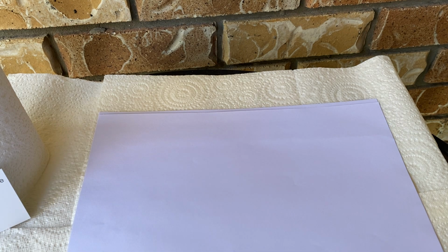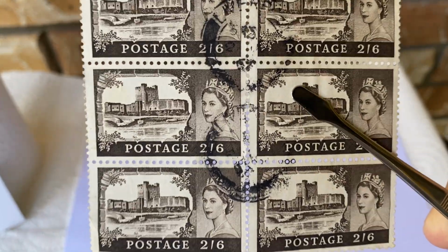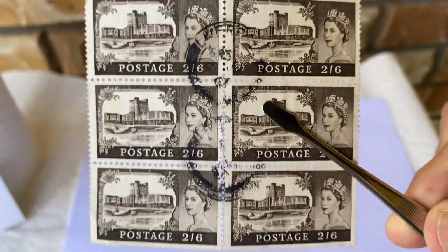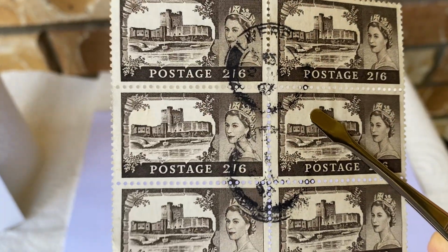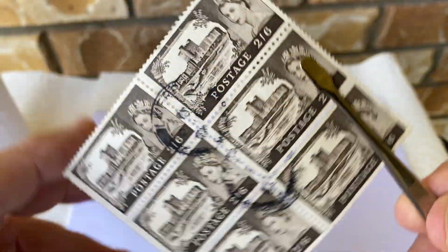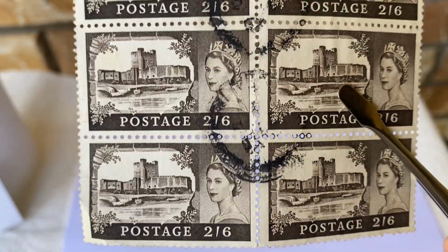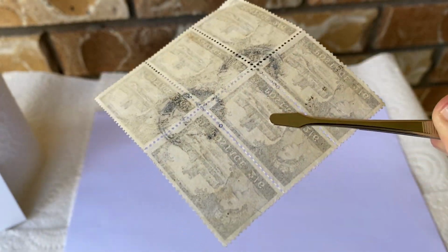Anyway, this is United Kingdom of Great Britain and Northern Ireland, 1958, definitive and recess, and it's a nice block of 6 there, 2 and 6 postage. And you can see that's a really nice block there. Looks like there's a bit of a smudge on that cancel, but that doesn't matter at all. Very happy with those.